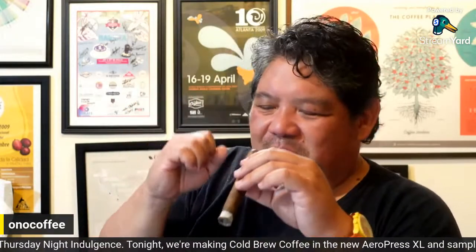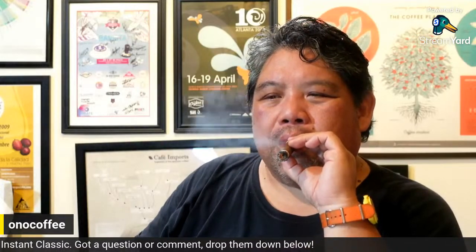It's very nice so far. I kind of wish that I had been able to get the Toro size instead of the Corona size, because I bet that Toro would be really nice. I think Toro might have given us more oomph, right? This is very mellow. This is mellow, complex, sweet, a little bit spicy, but really smooth. Like, the flavors are smooth. They're all together. Smoke production has been good. Nice flavors.